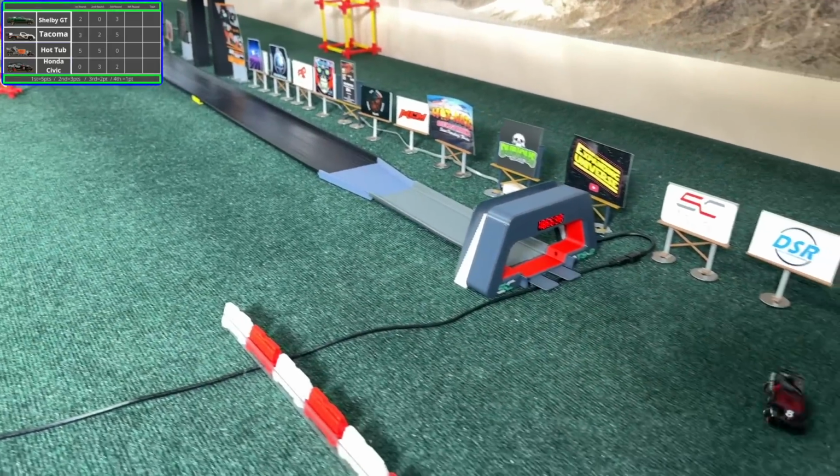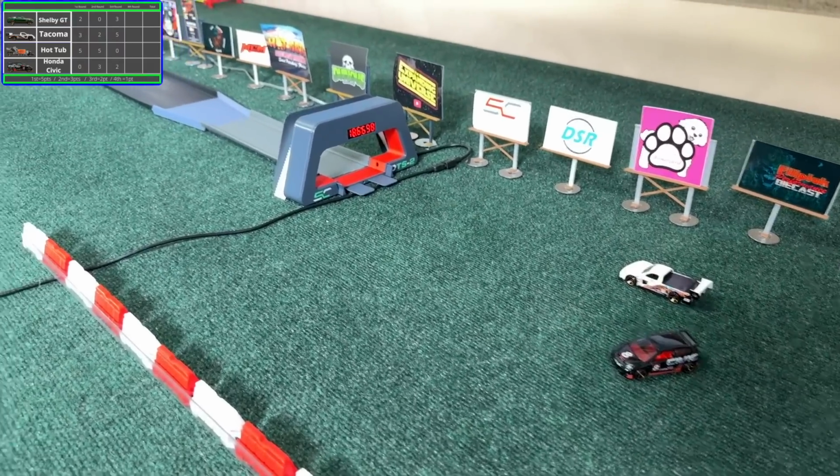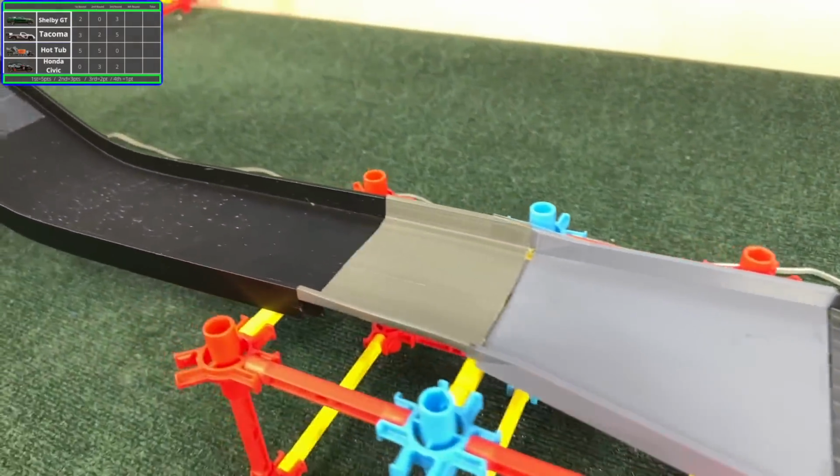But because the Shelby GT and the Honda Civic, neither one of them finishing in first, I believe the hot tub will still move on alongside the Tacoma.